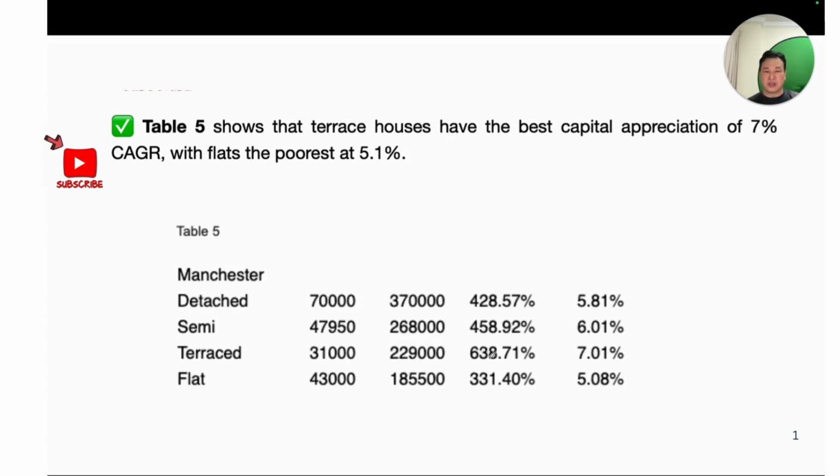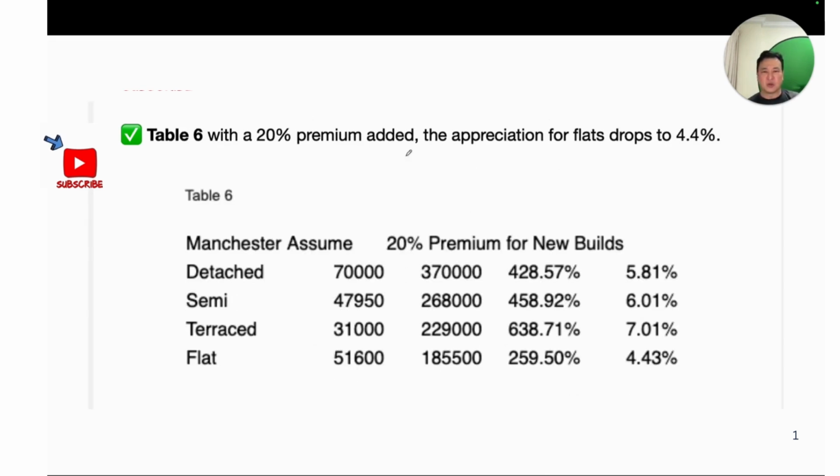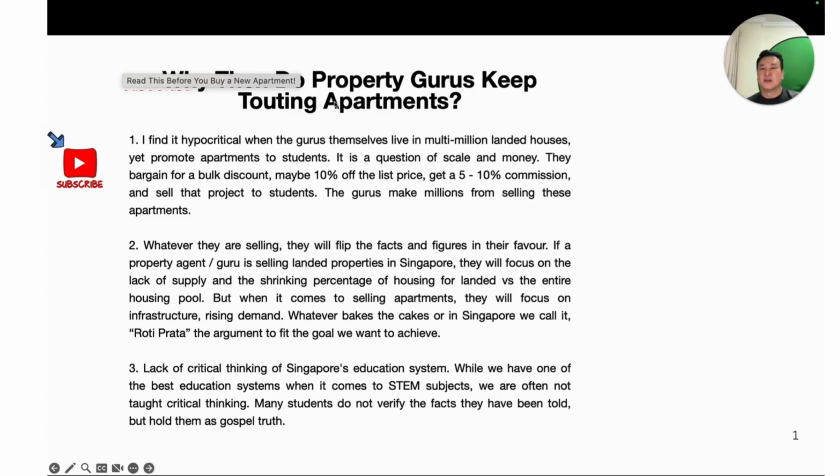The annual appreciation, terrace, 7% per year. Semi-detached, 6%. Detached, 5.8%. Flats, 5.1%. If I add a 20% premium, assuming all new builds are 20%, the starting point of 51,600 leads to 185,500, which is 4.4% appreciation. So why do property gurus keep touting apartments? It's a bit controversial, but commissions are large. It's huge. And the commission is 5 to 10%.